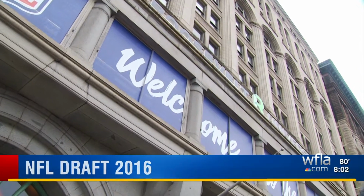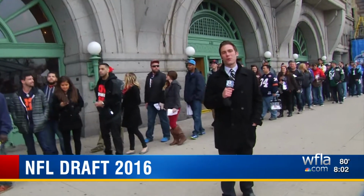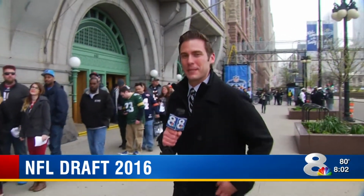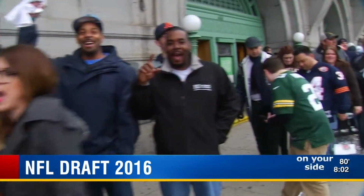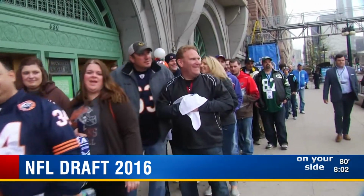Good evening from Chicago, standing outside of Roosevelt University where the first round of the NFL draft is just about to begin. Fans lining up, waiting to check out some of the action tonight and wondering who their favorite NFL team will select in the first round of the draft.